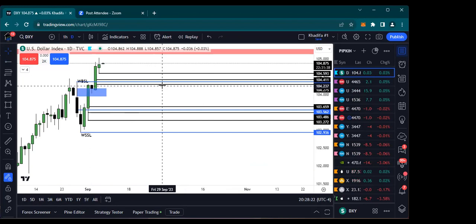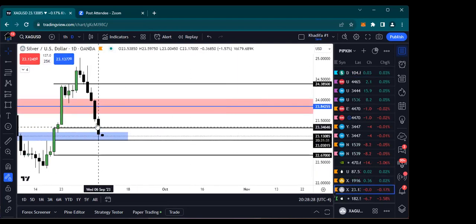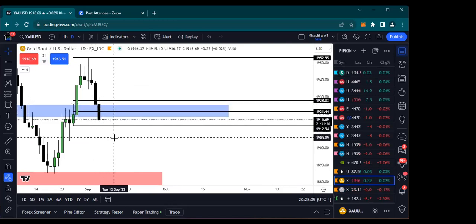So that's what I'm looking at out of the dollar, currencies, and futures moving forward for the rest of the week. Metals, I'm anticipating a pullback up into yesterday's daily premium array for silver and for gold, right? But I do want to see us continue to the downside to close the week out, especially if we get that bullish move out of the dollar.